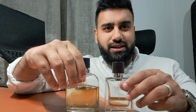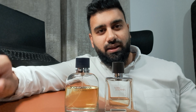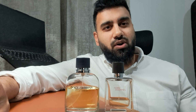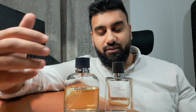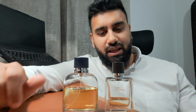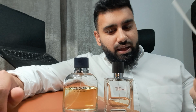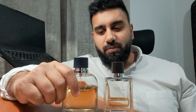So within 8 categories, the last category is sex appeal. Which one of these two fragrances is going to be most appealing to the opposite sex and is likely to garner you more compliments? I think for me, I'm going to give this category to Dolce & Gabbana pour Homme. Like I've said, this gives off the vibe of an Italian gent. You come across quite suave and has like a playboy sort of quality. Terre d'Hermès, on the other hand, gives off more of a sophisticated vibe. No doubt I've got a lot of compliments with Terre d'Hermès, but Dolce & Gabbana just edges it out for me.